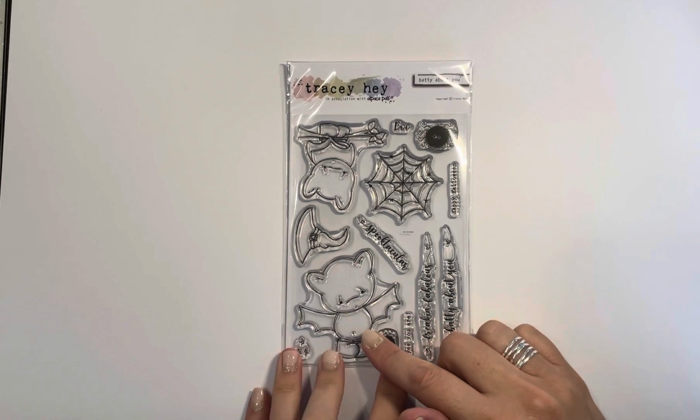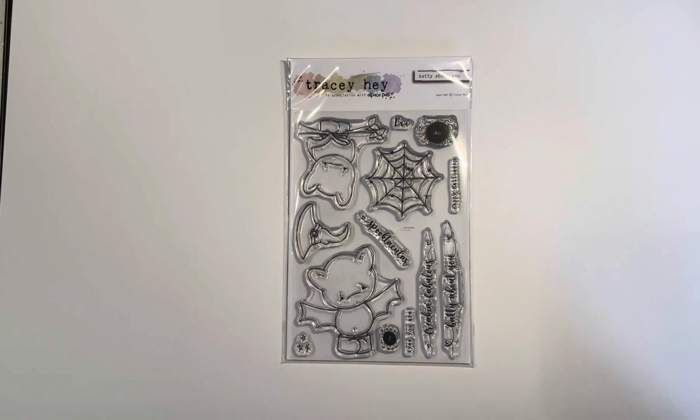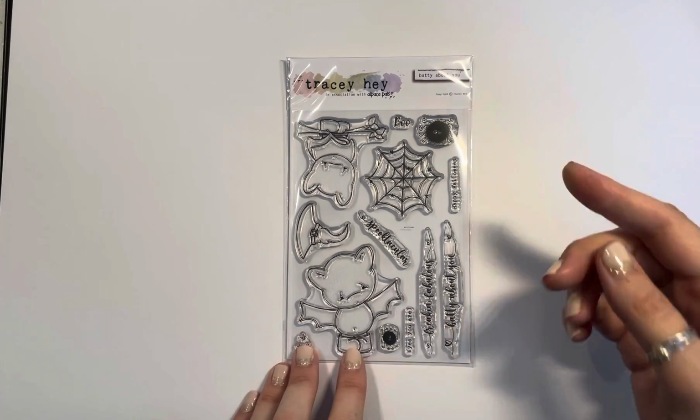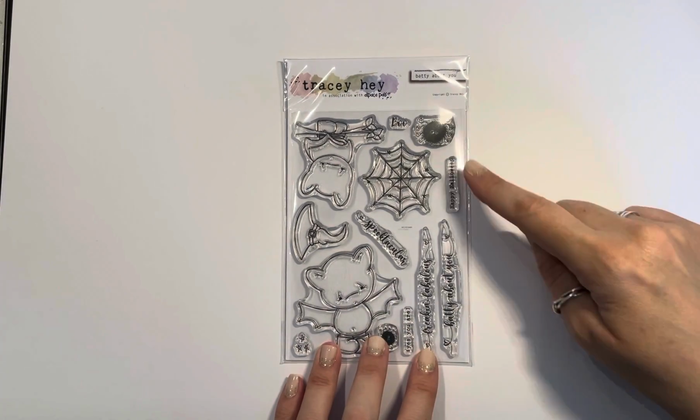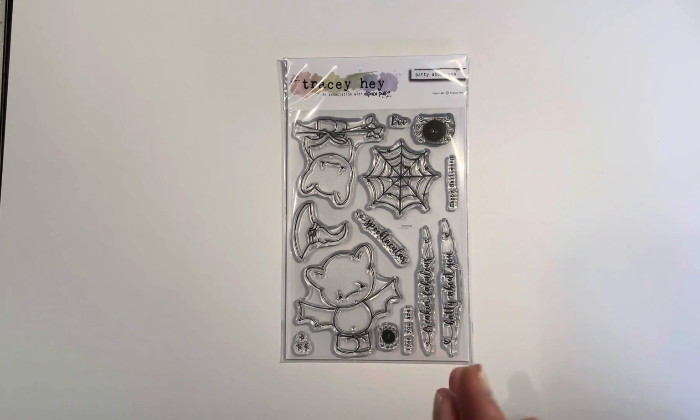So if you just want to put a bat onto a card for somebody who's got a birthday, or for a nighttime style card, different things like that, then this is really good. But equally, it does have the little Happy Halloween here, and it does have the spider's web and the witch's hat and so on, just so that you can make Halloween cards if you want to.